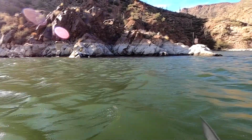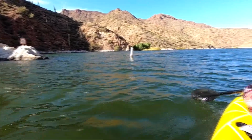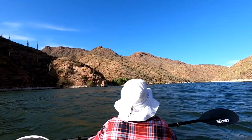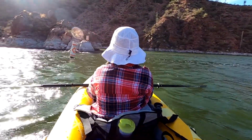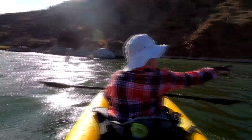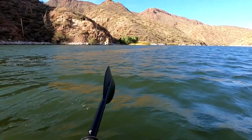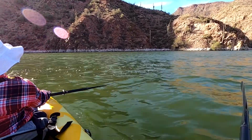And we're looking over here. It's very rocky. Look at those mountains. Look at that red color. Yeah, we didn't put our skegs in this kayak. That's the problem. Oh no, I missed them. Yeah, we're not too far from the dam. Oh yeah, there's one of those little duck divers.